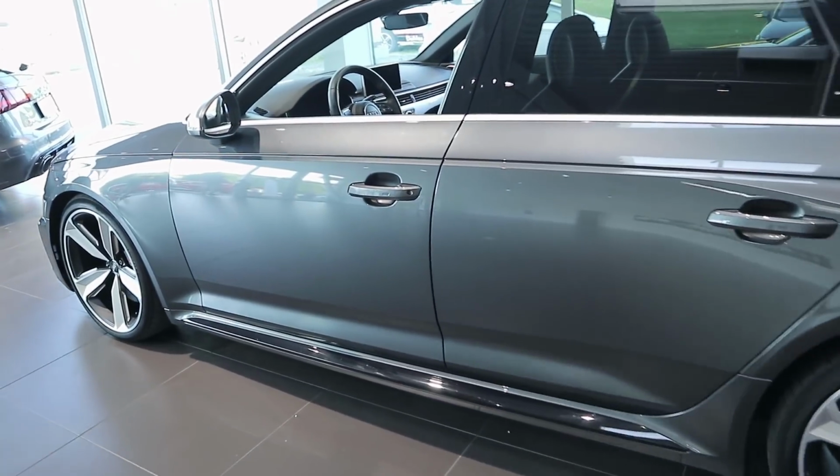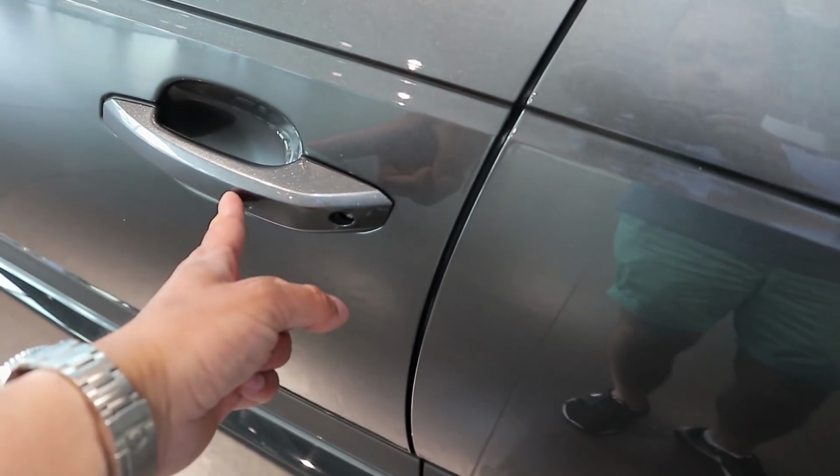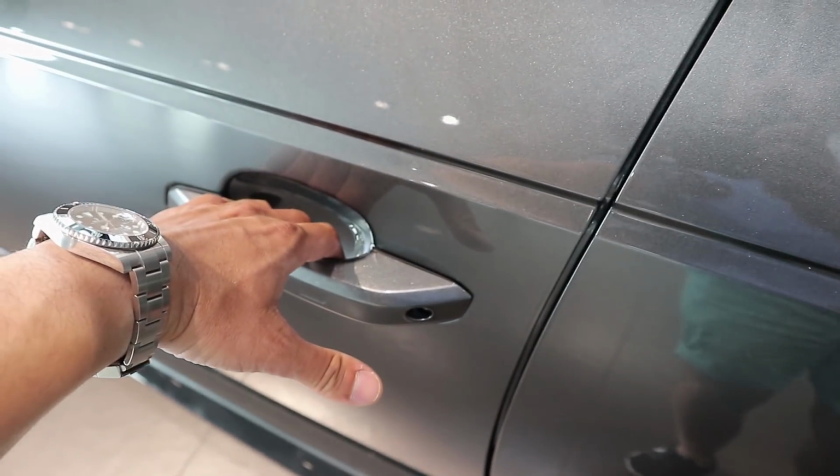So let's move over to the interior. I don't have the key on me. The key is in the car, but this car has keyless go, keyless entry. Put your finger there to lock the car and put your hand behind there to open. The wing mirrors do then fold.